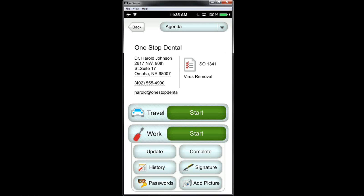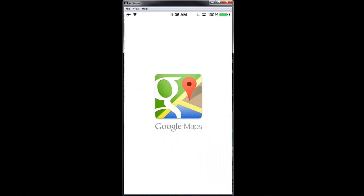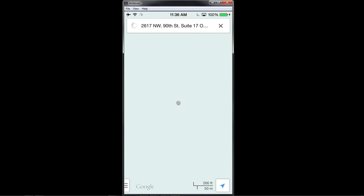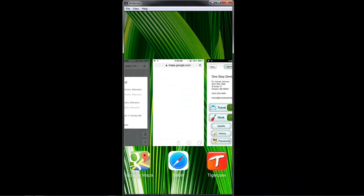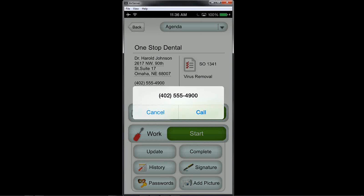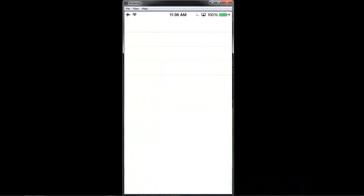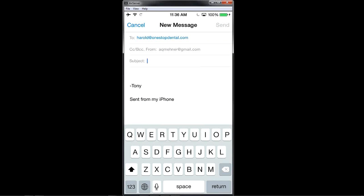I also have their address. The address is actually a hot link, so if you tap on the address, it'll take you to Google Maps where you can find directions to your location. If I'm running a little late, I can easily call the client by tapping on the phone number. It gives me the opportunity just to make a quick call. And lastly, if I need to shoot an email out to the client, I can tap on the email address and it takes me to my mail application ready to type the subject of a new email to Harold.